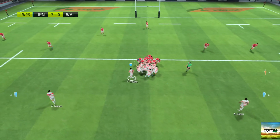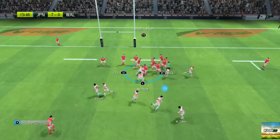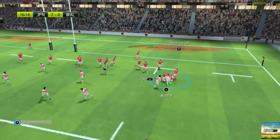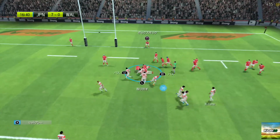The scrum half pulls the ball out. He slices through the defence. There's the tackle. Here's the ruck being created. He gives the ball. It's a ruck. They still have control of the ball. They're going to work hard for the ball. They've held on to the ball.